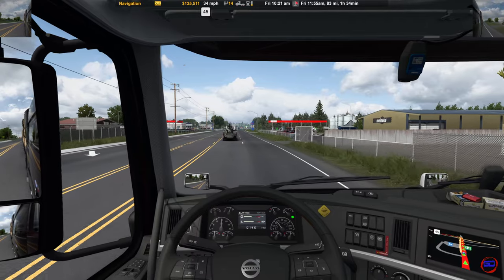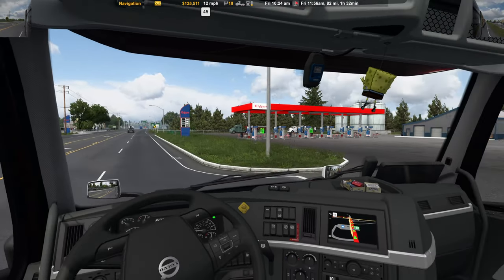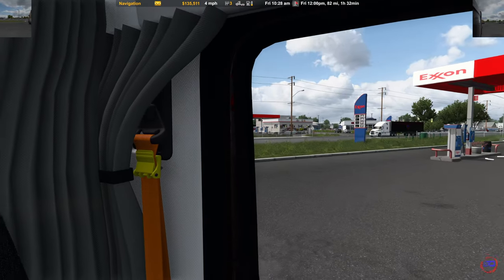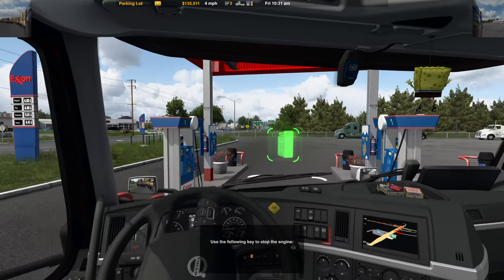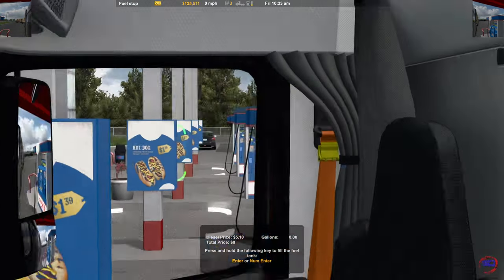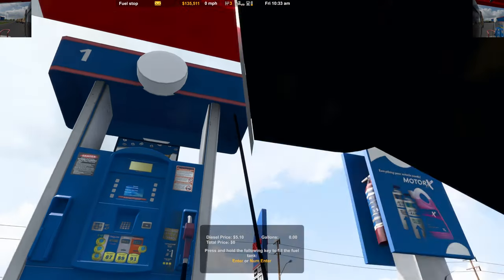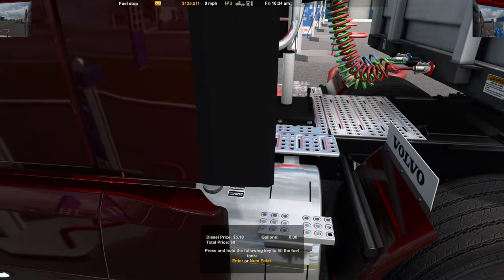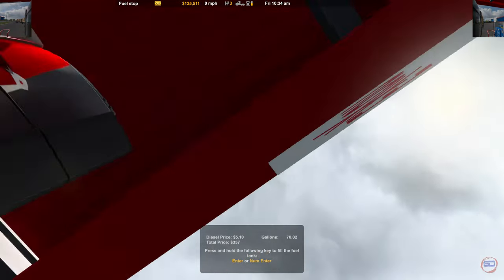Alright, let's go and get us some fuel, and figure out how to get in this damn place. Taking the fence out. Can't see it. Hot dogs. You do not eat a hot dog from a truck stop. It's just a big no-no. Alright, let's get out. Oh, damn. Why do I always miss one handle? $1.10 a gallon. You're trying to kill me.